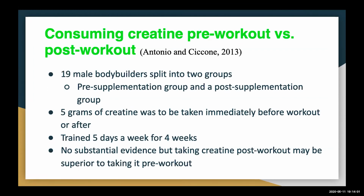Another study I looked at was consuming creatine before working out and after working out. This study took 19 male bodybuilders and split them into 2 groups, one that took the supplement before working out and the other one that took the supplement after working out. They each took 5 grams of creatine immediately before or after exercising. And they trained 5 days a week for 4 weeks, and they had a specific workout regimen and a specific diet. They found that there was no substantial evidence, but taking creatine post-workout may be superior to taking it pre-workout.